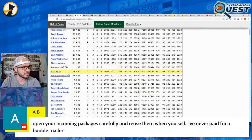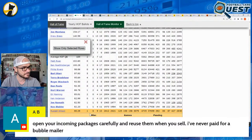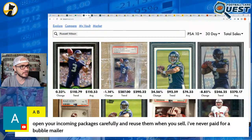Matt Ryan's a 102. Philip Rivers a 98. Terry Bradshaw's a 95. So if Russell Wilson just has a few more good years, he's pretty much a lock for the Hall of Fame. So you cannot compare him to Cousins or Tannehill in the draft class. You've got to compare him to other guys.